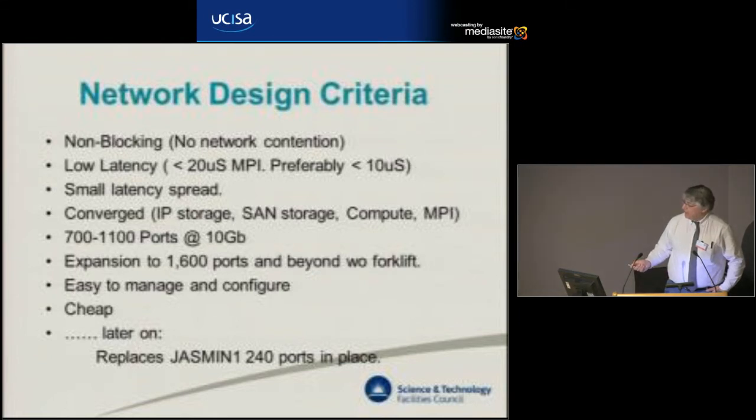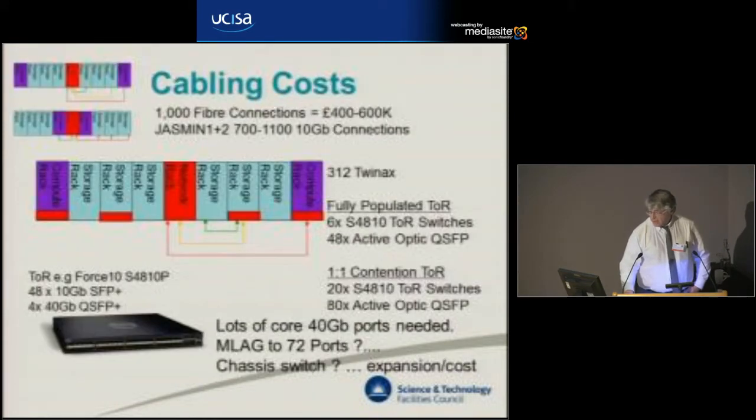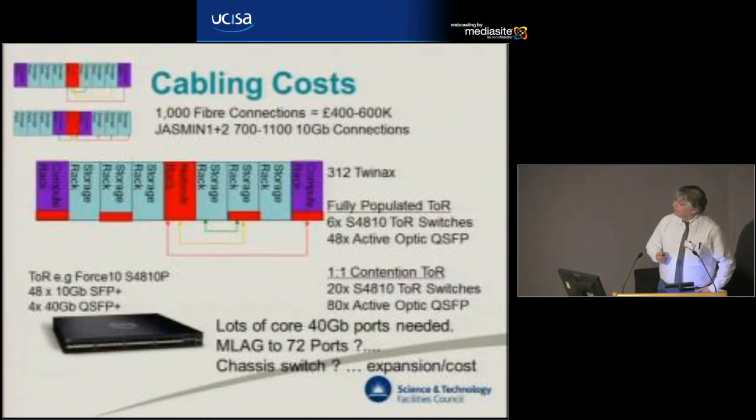Again, we don't have many people, and of course it would have to be cheap. Later on we had this little problem because Nodal went out of business, so we had to replace that network as well. Along the way, we were worrying about the cost of this thing. I only mentioned this in passing, but a fiber connection between 2 points on the network is 400 to 600 quid per connection. So with the number of connections we're talking about, you can spend £500,000 on cabling costs alone. In the end, we got the JASMIN 2 network in at around £500,000, including the cabling. We had quotes that went up all the way to beyond 1.5 million.